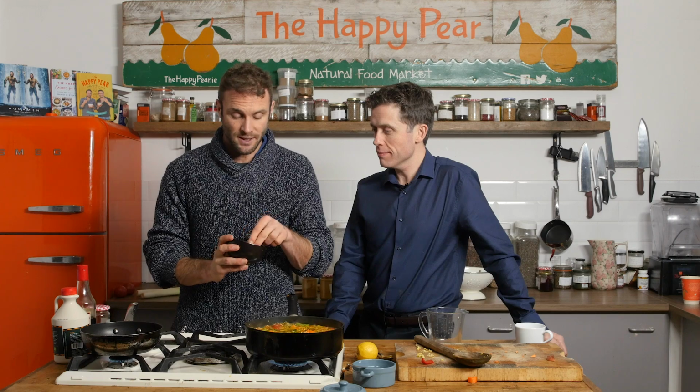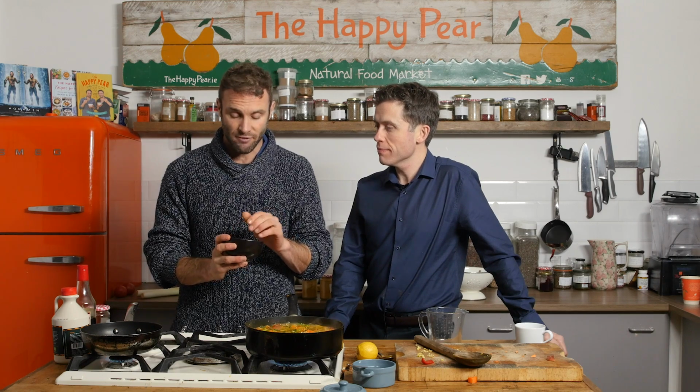The carrots will typically take the longest. But as I was saying, this is served with caramelized pecans. So pecans are low FODMAP at a certain quantity. We've got 80 grams here. This dish is going to serve 4 people.